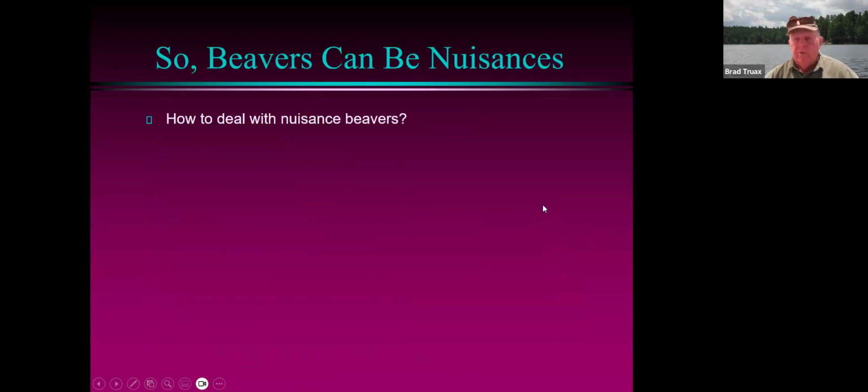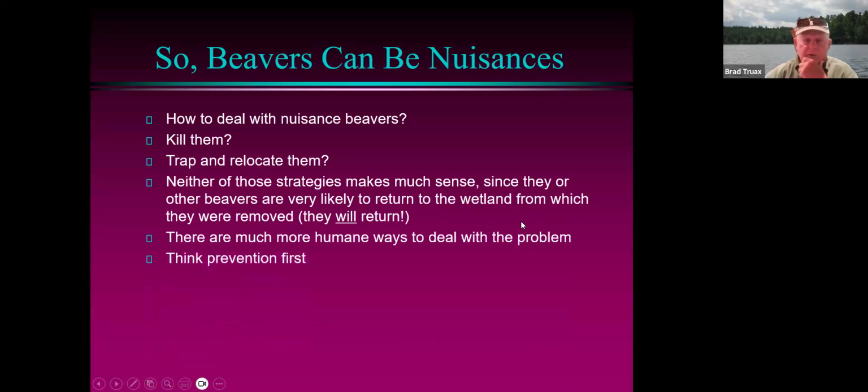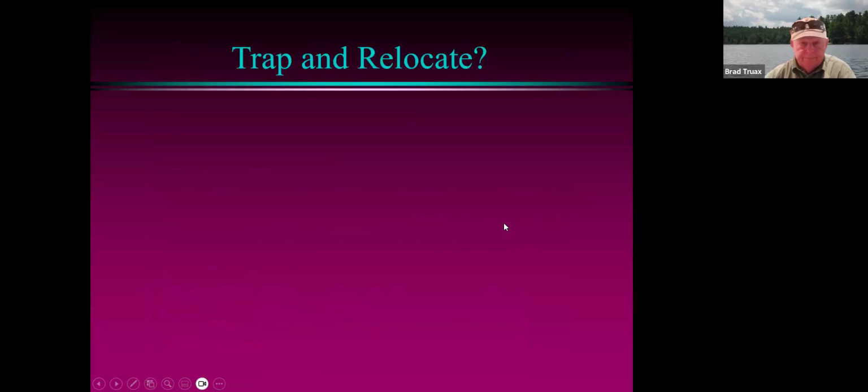So how do we deal with nuisance beavers? Should we kill them? Should we trap them and relocate them? Neither of those strategies makes a whole lot of sense. And that's because the original beavers or other beavers are very likely to return to the wetland from which they were removed. And quite frankly, they will return. So there are much more humane ways to deal with the problem. First of all, you need to think about prevention, and then you need to think about flow devices, things we call beaver deceivers, which I'll show you in a minute.